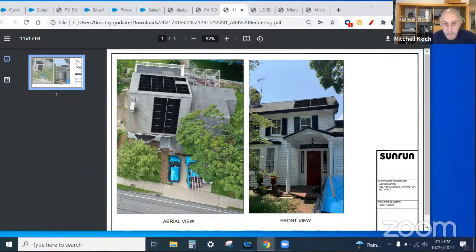Why not put panels on the lower roof to the right on the aerial view? This tree is quite large, and so it wouldn't generate enough electricity where it makes sense to add more panels. So we do have a production guarantee. Sunrun does, so we only place panels where we know they will generate electricity. And the shade, this was about a 70 or 80 foot tree, if I recall correctly. And so the shade on both sides here was too great for extra panels.